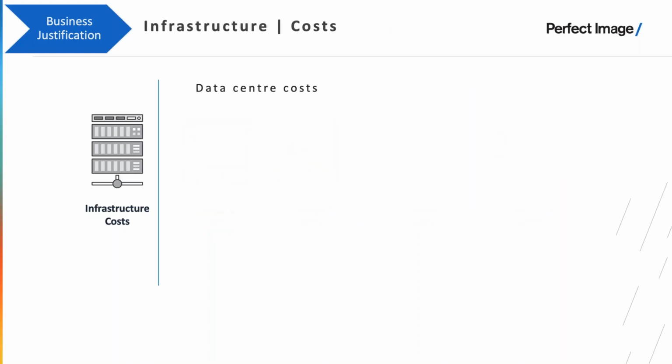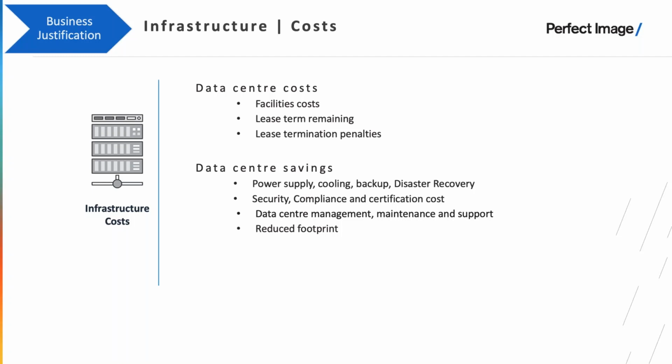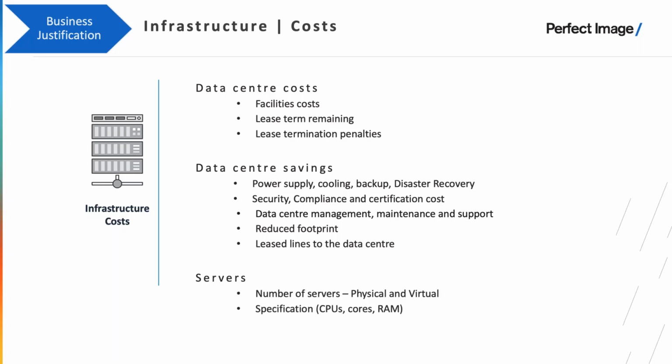So starting with infrastructure, cost-wise, you've got your data center costs, facilities, lease term remaining, and any kind of lease penalties. But when you look at the savings side, you no longer have those direct costs related to power, cooling, backup, disaster recovery, and those duplicate sites. Data center management costs, and you may also have a reduced footprint if you still need a small environment. Connectivity, so those leased lines to those data centers.